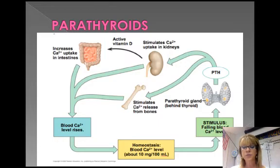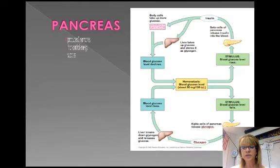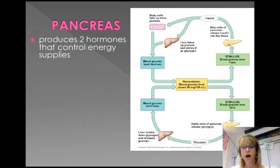2 hormones like this, where one raises something and the other lowers something, are called antagonistic hormones because they have the opposite effect. The pancreas produces 2 hormones that control energy supplies: insulin and glucagon. Insulin and glucagon are produced by islet cells, and there's 2 types of islet cells in the pancreas. Alpha islet cells produce glucagon, and beta islet cells make insulin.